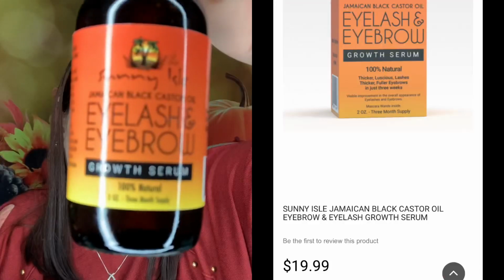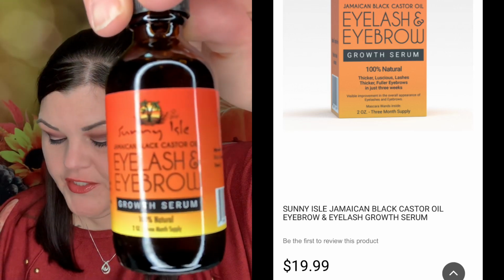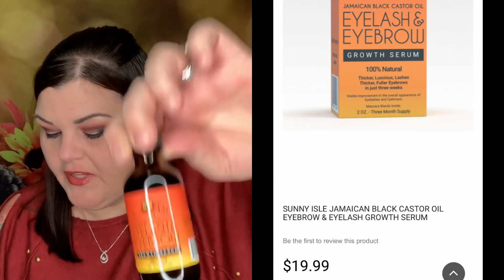Jamaican Black Castor Oil Eyelash and Eyebrow Growth Serum, 100% natural, thicker, luscious lashes, thicker, fuller eyebrows in just 3 weeks. And this is a 3-month supply. What? I can't wait to try this then. So here's this big old serum bottle for eyelashes and eyebrow growth serum, 100% natural. Visibly improve the overall appearance of eyelashes and eyebrows. Mascara wand inside.